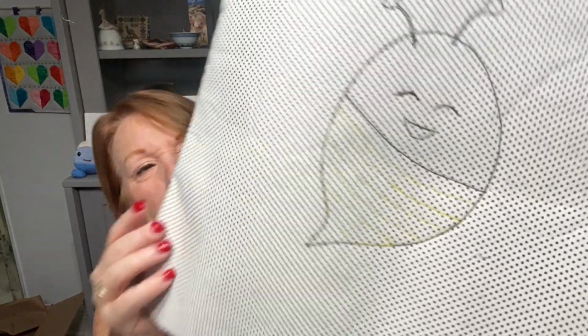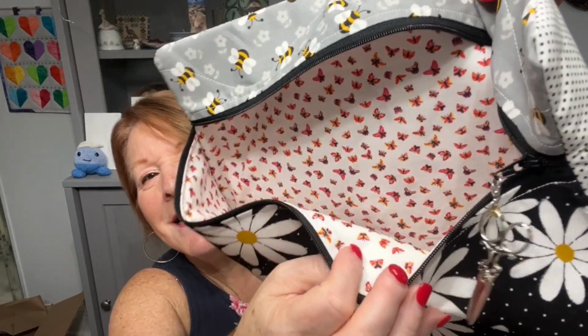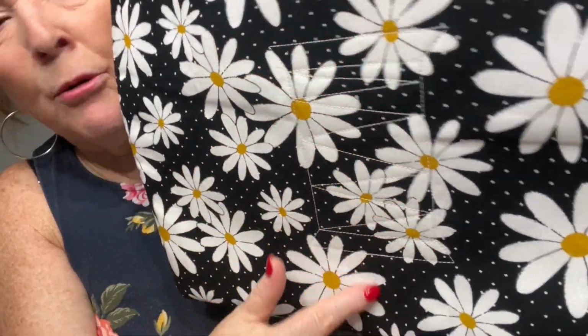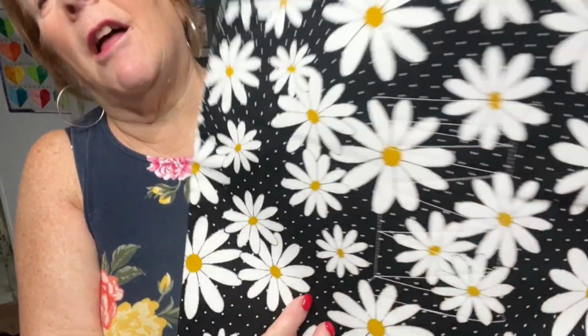Anyway, there's bees up on top in that fabric and daisies here. So she actually used different fabrics, and then the back is there. And then I just saw this pull zipper. Oh my gosh. And inside are butterflies. Oh my God, this is so beautiful. Anyway, she stitched, quilted here, it must be like a spool of thread. I love this. She does an awesome job. I've never met her, but it is awesome.